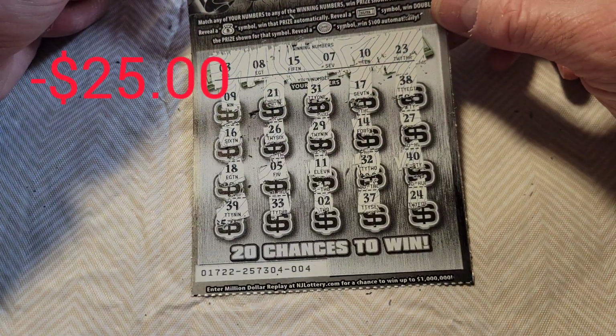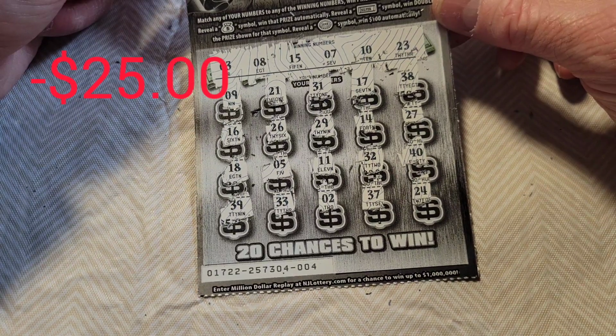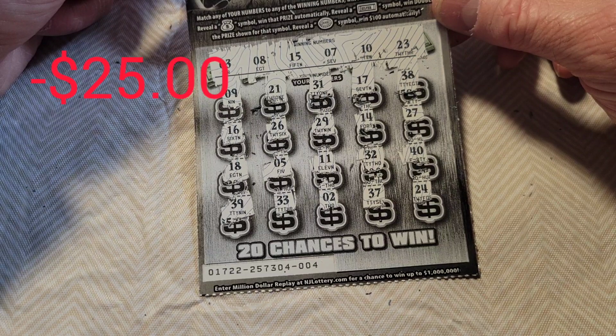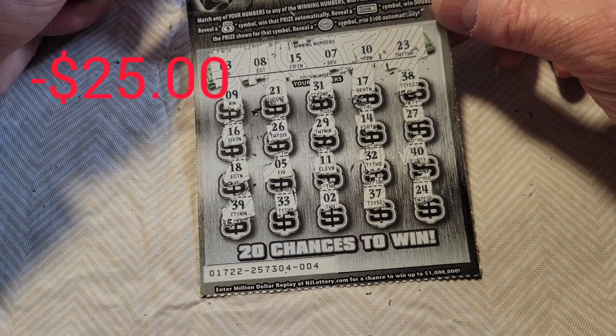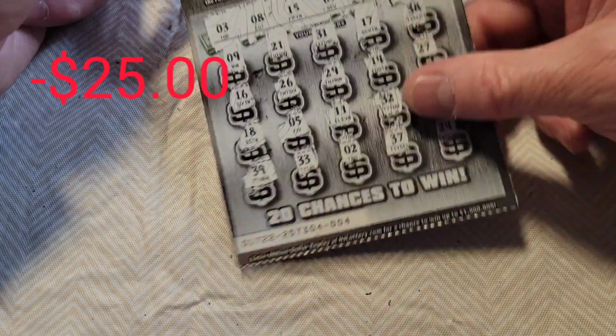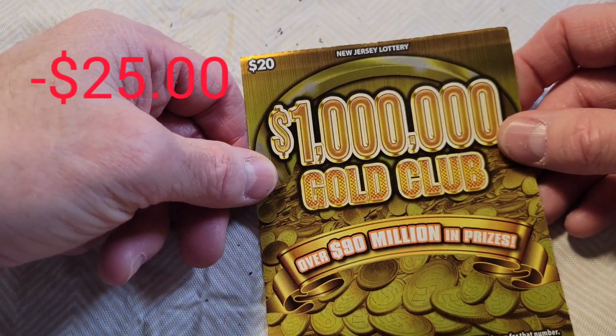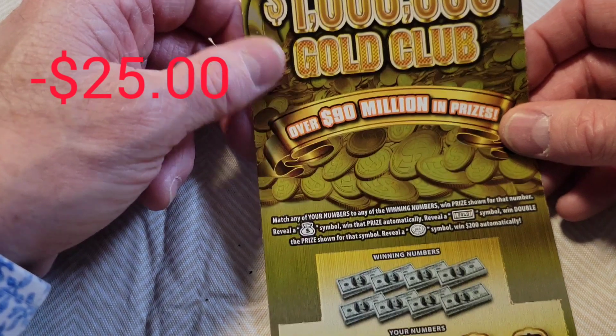Let me take a quick glance. I'm going to scan all these. Hopefully I don't miss any, so the tally up top is accurate, but yeah, looks like nothing on here is a winner. And we're going to move on to the final ticket, which is a $20, $1 million gold club.